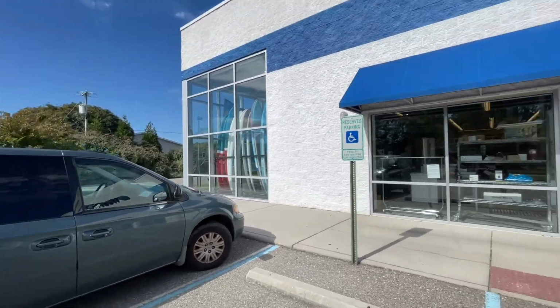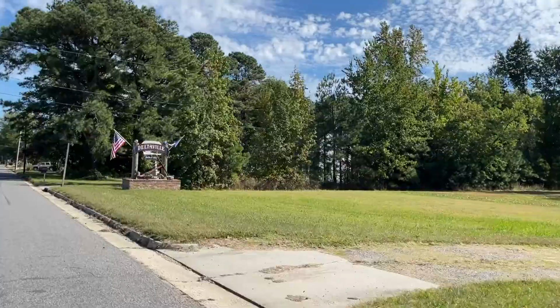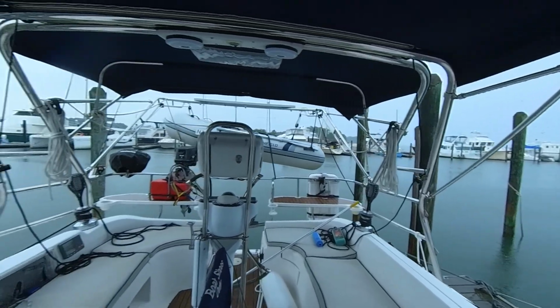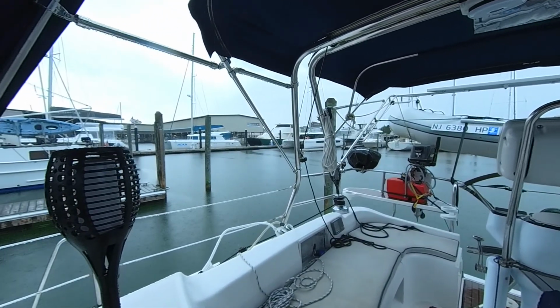Deltaville's a small town. It's about 3 miles, no stop signs, no red lights. They have a West Marine, a hardware store, and a supermarket, so you can get some shopping done. It had started to rain, but it was nice and relaxing.